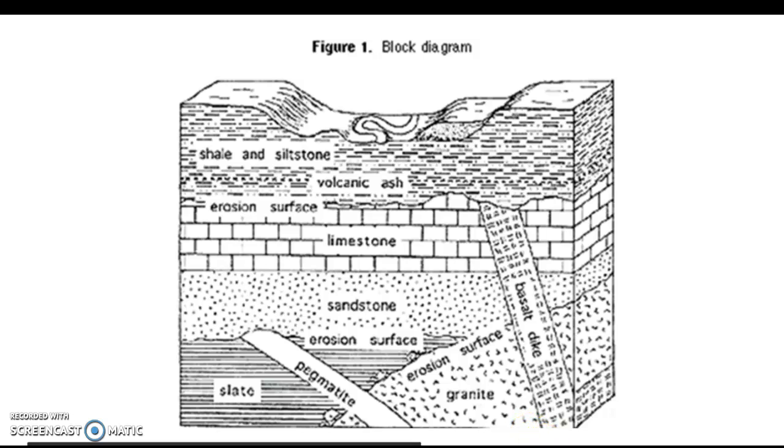We don't know what's happening down below here. Surely the rock continues down below this picture, but we don't know what's happening there. So here in this section, we do know that the granite was there before the slate was there. So granite is the oldest in this picture. Granite was there number 1. Then we have slate coming in. Slate's number 2. Slate is on top of the granite.